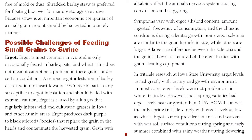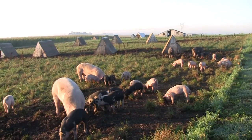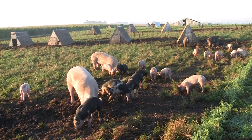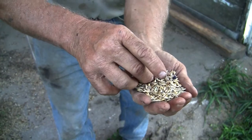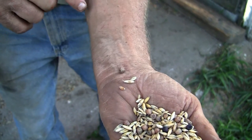In addition to growing small grains by themselves, many farmers that feed small grains to livestock grow the crops in combination and sometimes add field peas to the mix to increase protein value. This mix is often called succotash. We've been growing succotash 3 years now.